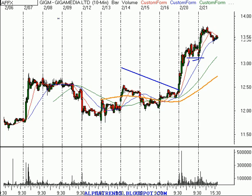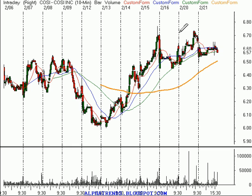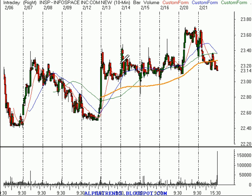As far as the stocks for today goes, we had Affymetrix. We were looking for a pullback first to 28 and then a buy on strength. It never pulled back to 28. The low was 28.02, so there's no reason to get involved in that one. COSI, we were looking to buy above 675. Obviously, that didn't occur, so there was no trade that should have been taking place in there either.